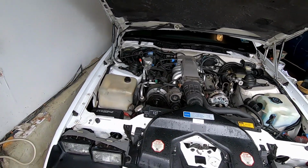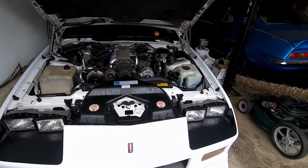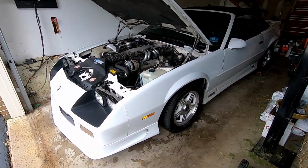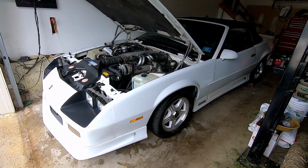Got pretty good sound to it, pretty good torque. Again, it's a 305, so it's not the fastest, but back at the time, in 1991, it wasn't too bad. We got around pretty good. It hooked up on the street pretty good, too. But I didn't want to do anything really with this.